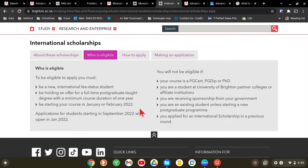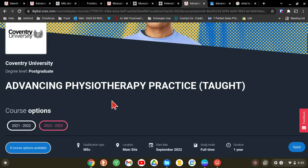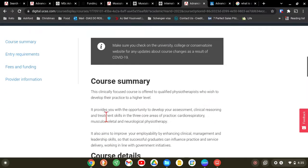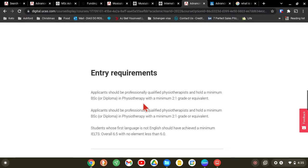The next one that I found for y'all is Coventry University, because many of y'all were asking about Coventry University. Okay, so again, this is on UCAS. It shows you MSc September 22 full-time, and this is 1 year. Again, the same things on that. And you come down, and entry requirements. So if you look at the entry requirements here, it says you need a BSc degree in physio, minimum 2:1 grade or equivalent.